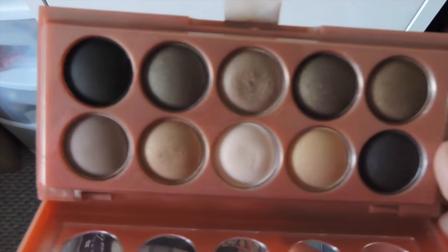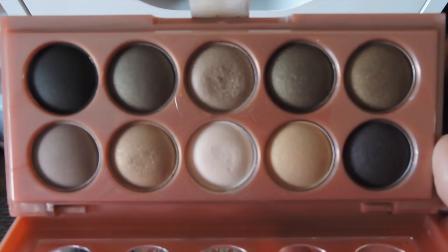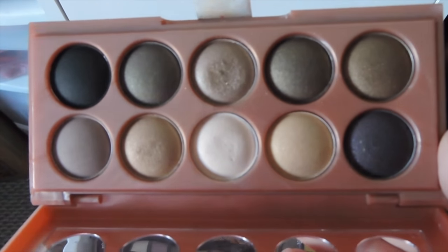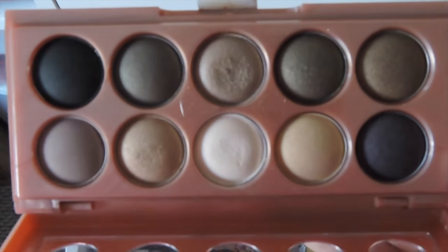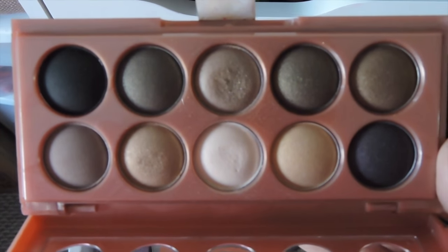It is a very pretty palette with a lot of neutral colors. It reminds me a lot of the Nudes palette, the Maybelline one, but I never reach for this. I maybe reached for one color or two colors one time, and then I've never reached for it again. So I will be getting rid of this palette.